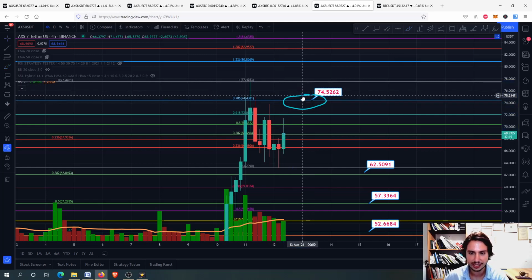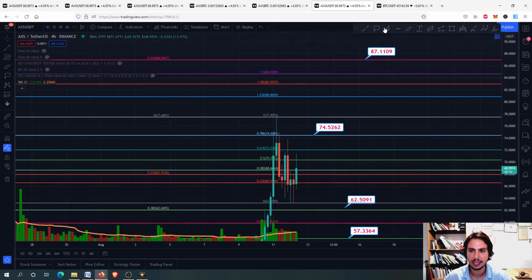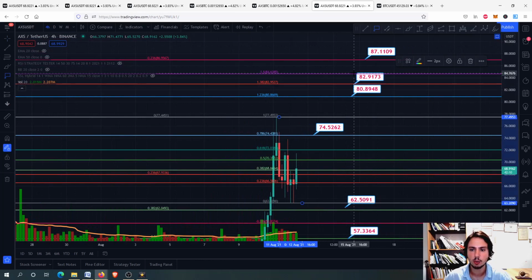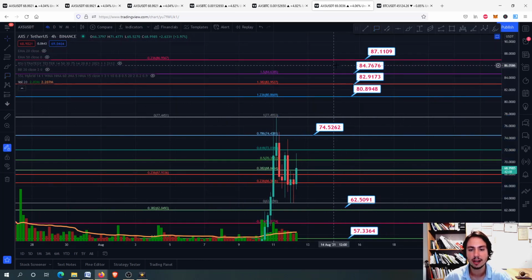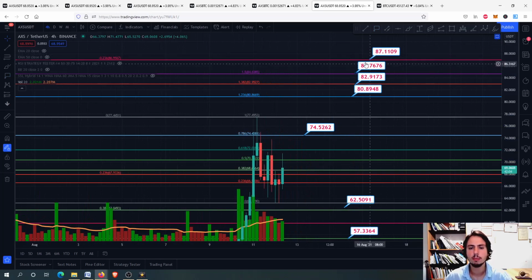And of course, the next price target, which is the 87, would be here. We have some minor resistance levels in between: the 80 to 81, the 83, the 85, but the most important is the 87. All right, the most important is the 87, but keep an eye on these resistance levels as well in case you want to be more certain about them.